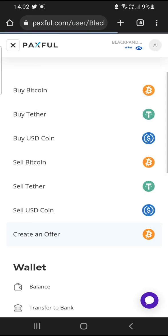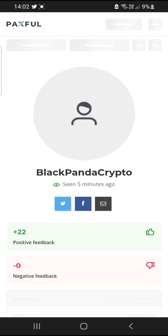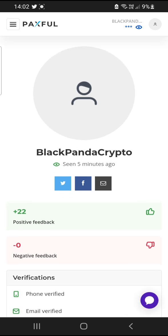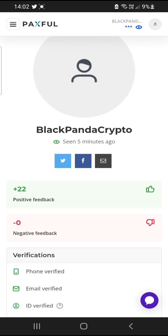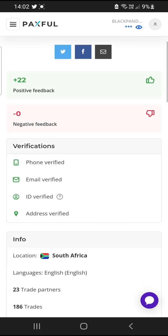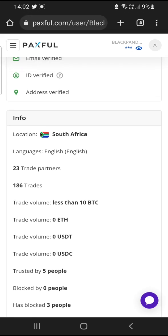It's a very easy platform to use. I've traded more than 200, maybe 200 times on this platform. Like I said, people can rate you depending on how you trade with them. So I got 22 positive feedbacks. So yes, I've traded 186 times, and I have 23 trusted partners. So 23 people that trade with me actually trust me.